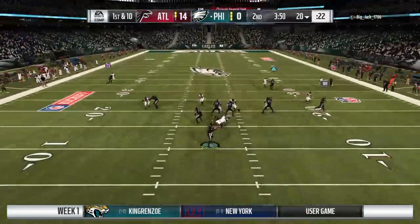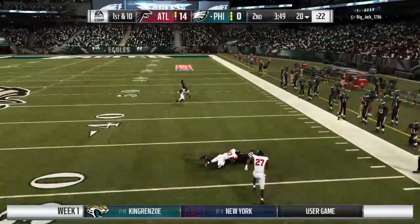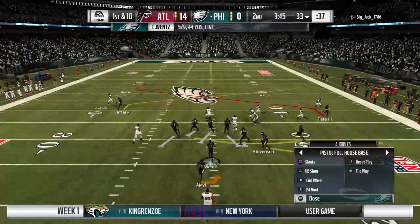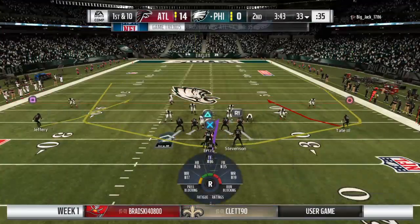They go play action here on 1st down. And complete to Zach Ertz. Solid way to start the drive. 13 yards, picking up the 1st.